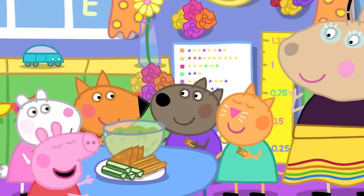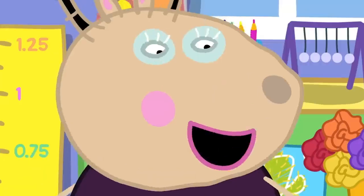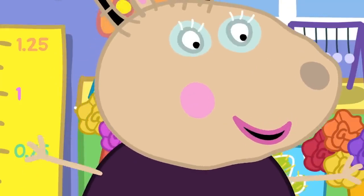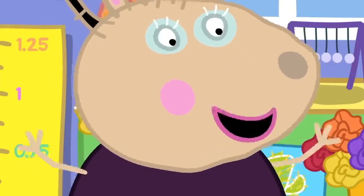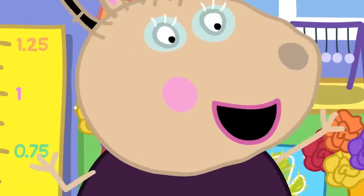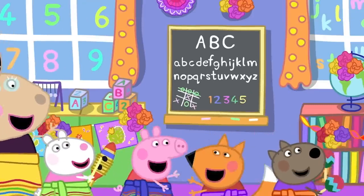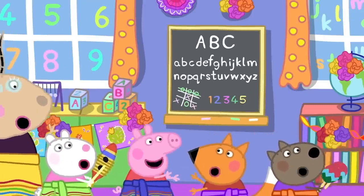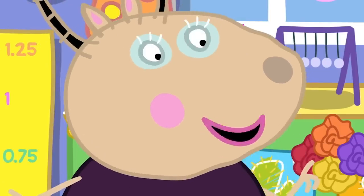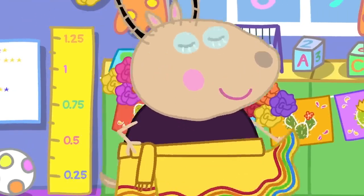Yummy guacamole! Wonderful, Peppa! Another way to celebrate Cinco de Mayo is to sing! Yummy guacamole! And? Dancing is another important part of Cinco de Mayo.